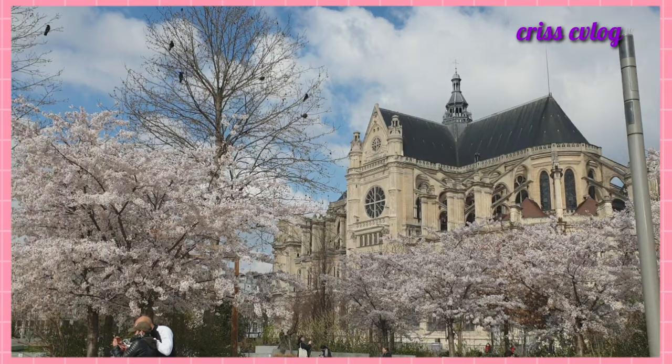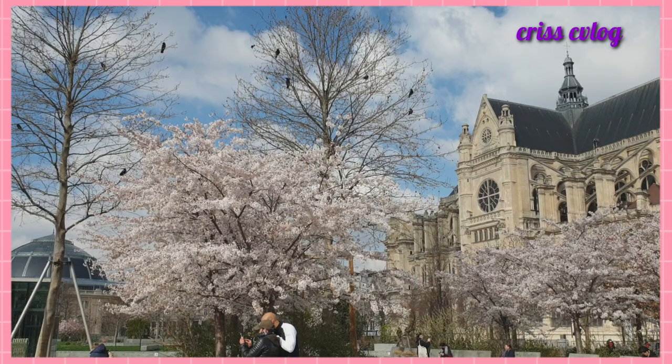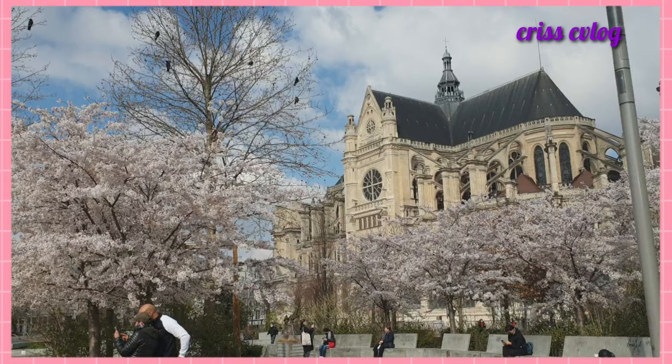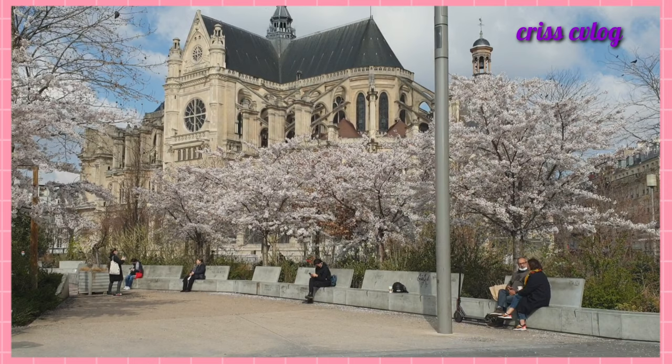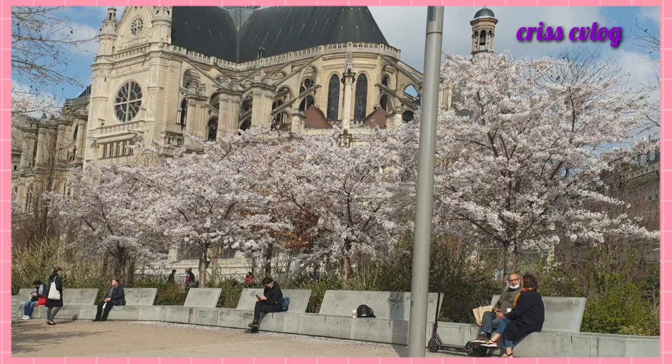The famous church in Paris. This is located in the 1st arrondissement, or the first district in Paris. This is near the Westfield Forum des Halles, the modern shopping mall in Paris.